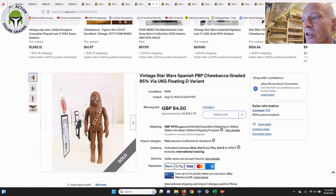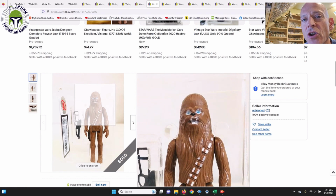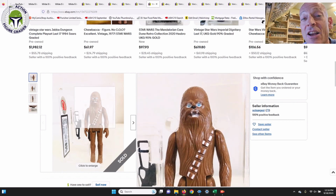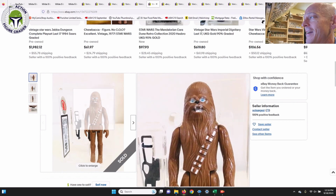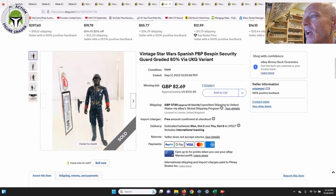85 pounds, which is $104. I've got the circle on foot variant, but I do not have that floating D, so that's one I'll need to pick up. Chewbacca's got some wild eyes there. The Spanish factories are known for kind of weird paint schemes. Chewbacca looks like he has been doing some illicit drugs and attending a rave concert. So his eyes are quite dilated there. So pretty awesome figure though, but that one did sell for a good price, $105.